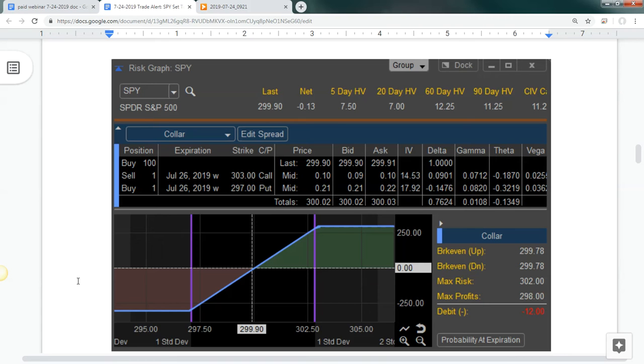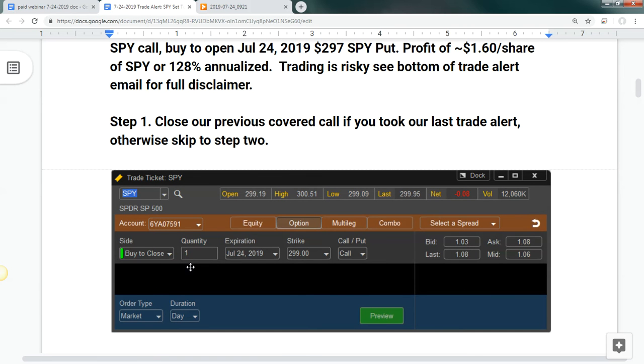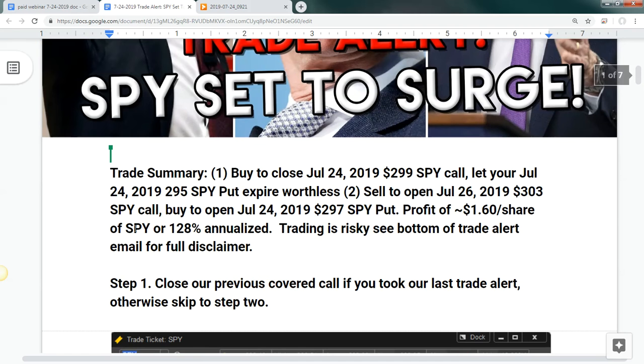So again, this is our current trade alert. Step one, we have to buy to close the July 24th, 2019 299 call. And you won't be able to sell your put option, just let it expire worthless. You can see in the summary, if the put option is only worth a penny, you probably won't be able to sell it. So just let that expire worthless. It's no big deal. You don't have to worry about that.